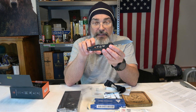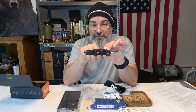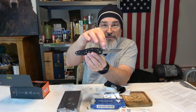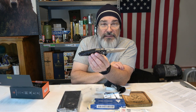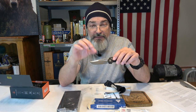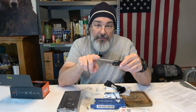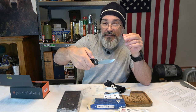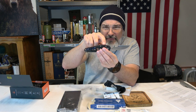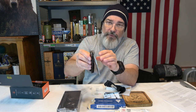We do have some skeletonizing in both of the frame rails, which makes it look cool. And it's cool because it does have two of these skeletonized bits on the blade itself. We do have kind of a compound grind here at the top and on the top of the spine where it tapers off to the tip. It has a nice grind on it. And we do have some jimping that you can barely feel. That is the flipper tab right here.